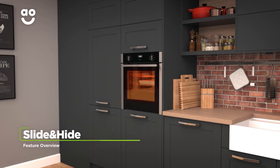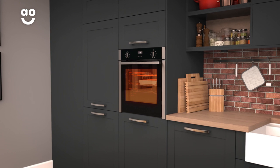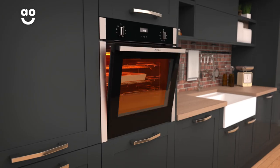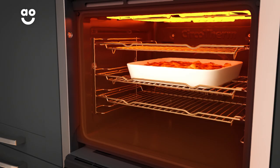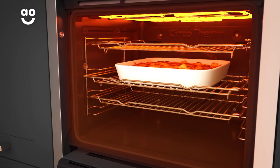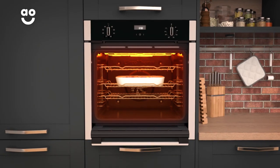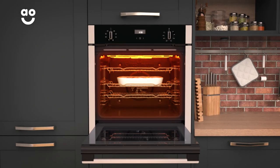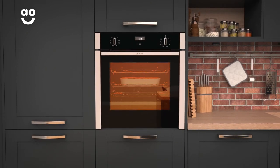The innovative disappearing slide-and-hide door is stylish, safe, and lets you have total control over your meals. Once the oven door is fully opened, it will slide smoothly beneath the oven cavity. This makes it easier to remove heavy or large items, and there's less chance of drops or spills. So, it helps to keep you safe in your kitchen, is a stunning showpiece, and gives you full access to your meals for incredibly flexible cooking.